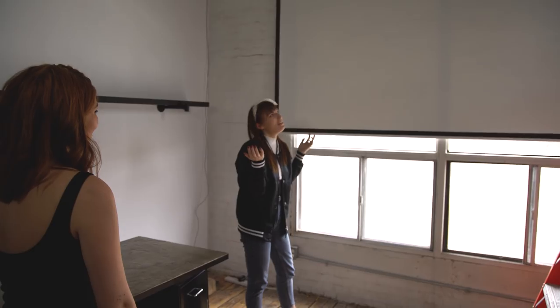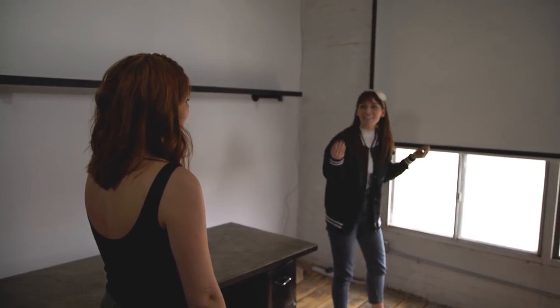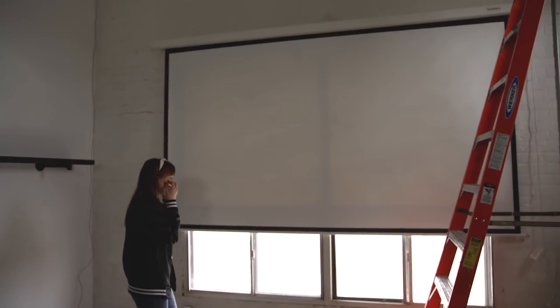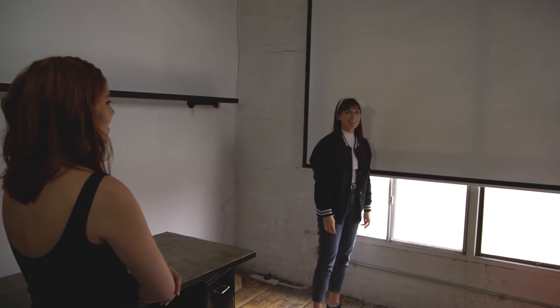Wait, do we need to put up curtains though? I don't think it goes the whole way. Look at how legit that is! If it just went the whole way, you wouldn't need any curtains. That is dope though. That is very cool.